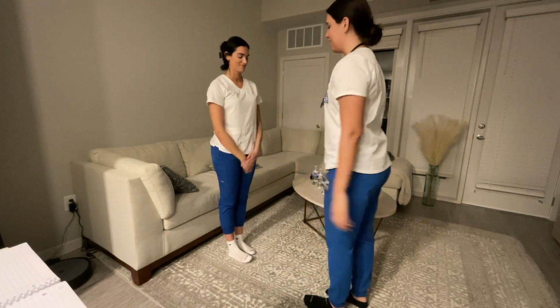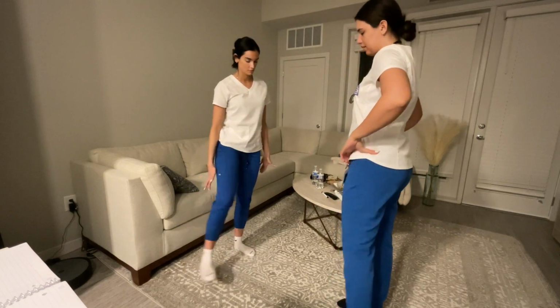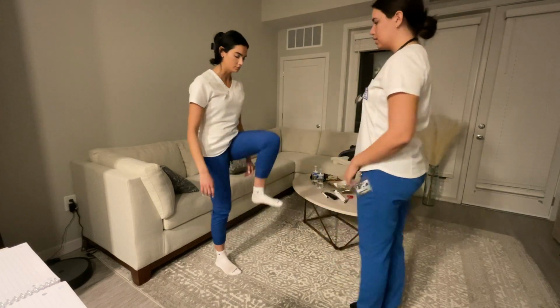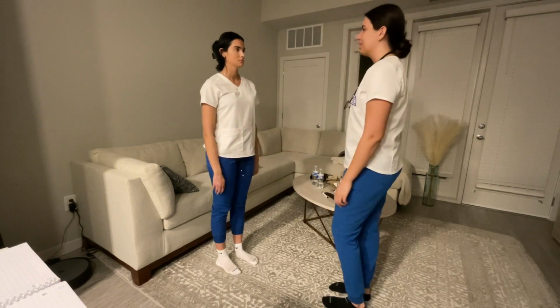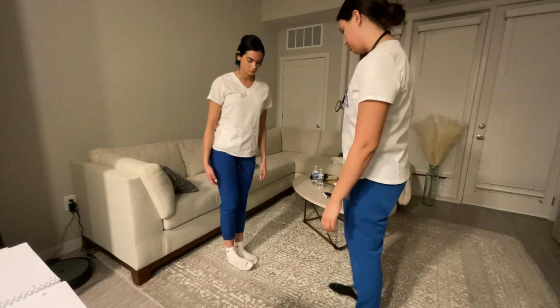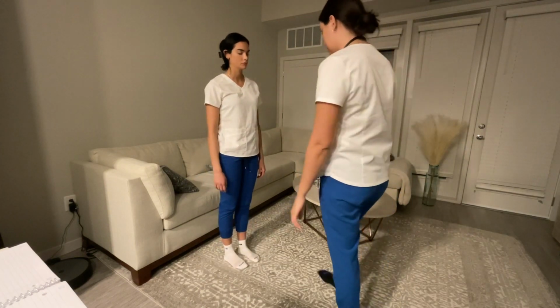Okay, and then I'm gonna have you check your hip mobility. Hip out to the side, hip out to the other side, bring it forward, other one forward as well. And then also you can do the ulnar radial, so just go like this, like you're shaking someone's hand. Yep. Or waving, yep. And then just do the inversion, eversion, both legs. Perfect. Okay, and then I'll have you sit down real quick.